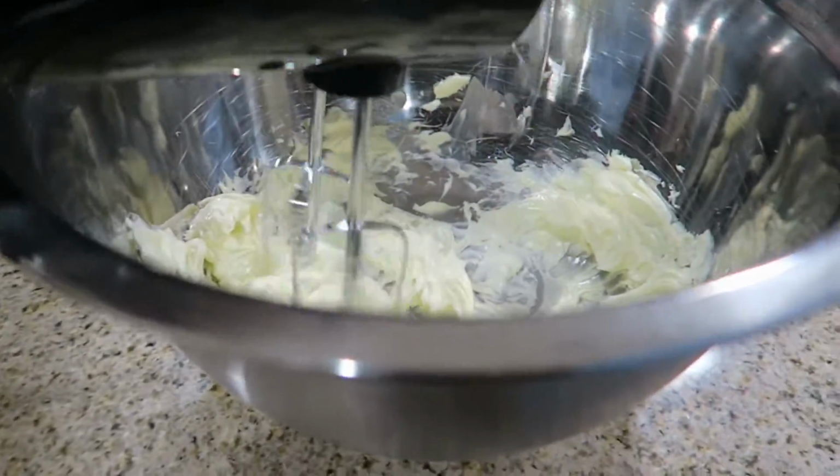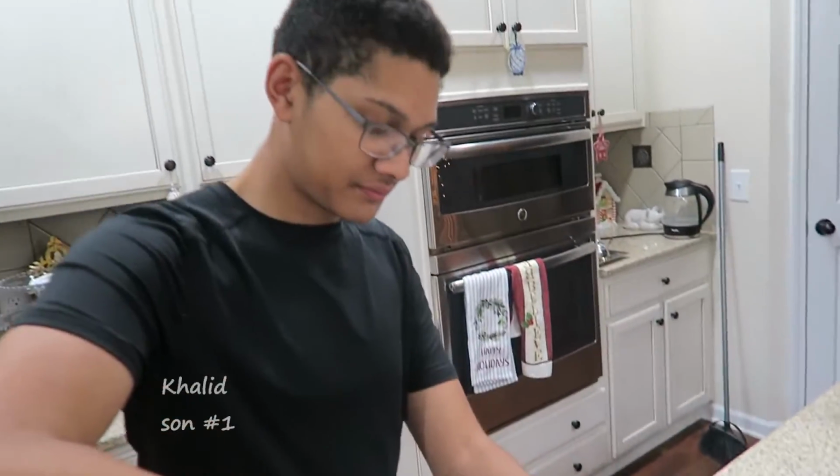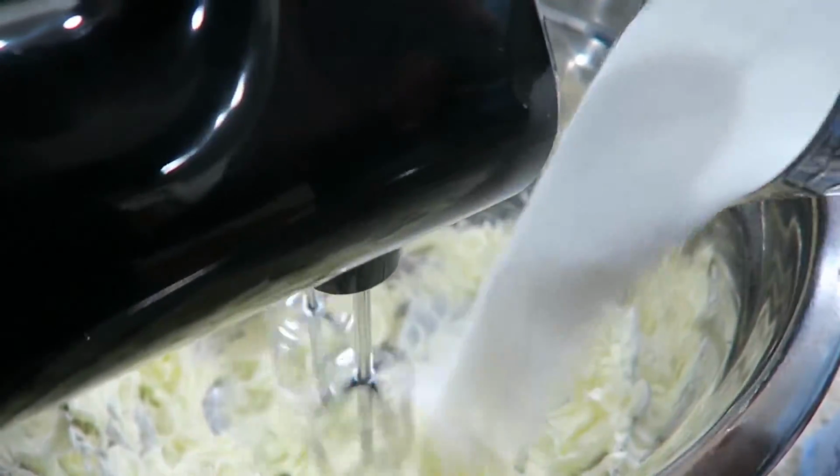So he's creaming the butter. And I'm gonna add some sugar. So that's what we do.